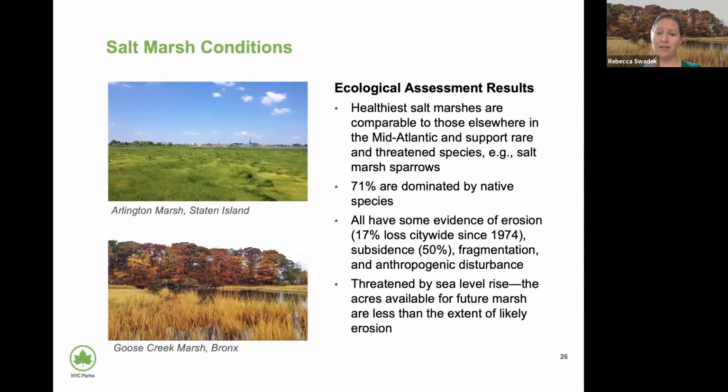Approximately 71% of our wetlands are dominated by native species, which is great. So Spartina versus Phragmites, for example. But pretty much all of them are showing some evidence of degradation. In particular, citywide, we've lost 17% of our shoreline due to erosion. When we calculated, it was 1974 to about 2014, so across 40 years. And that was different in some watersheds versus others. The Long Island Sound, for example, was in the 30% range compared to some others in Staten Island.